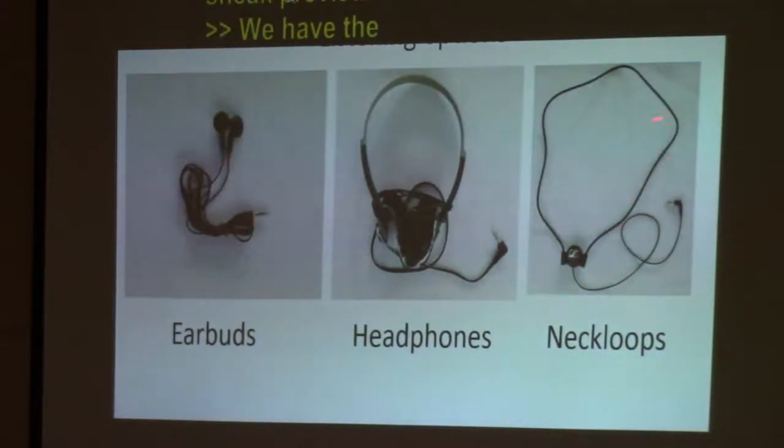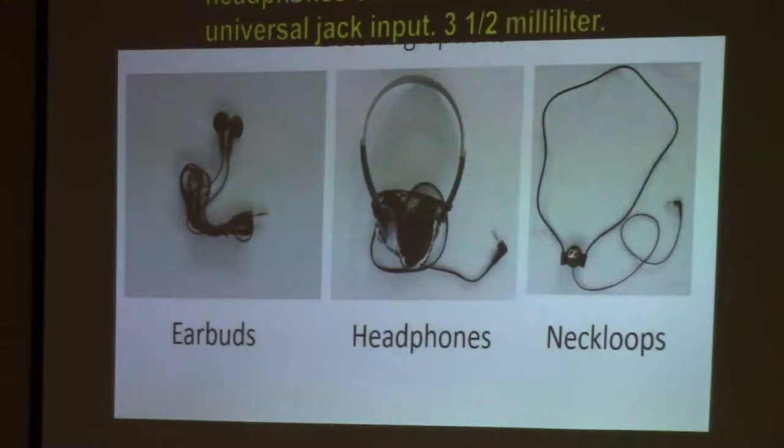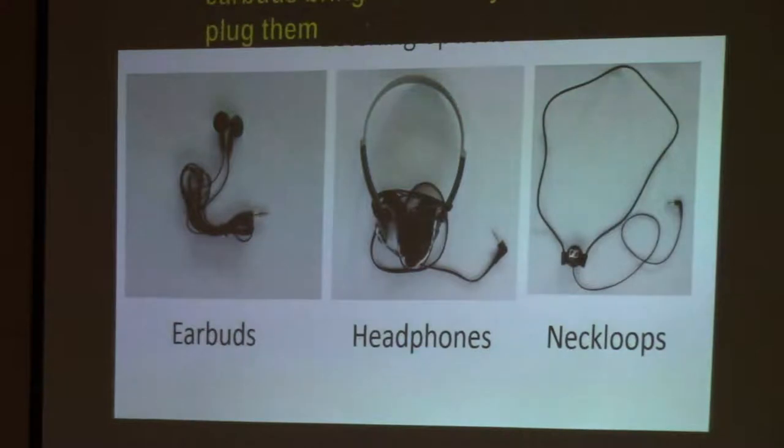With any of those, you can use your own induction neck loop, your own earbuds, or your own headphones, because our devices use a universal jack input. It's just a 3.5 millimeter stereo input. So if you have your own headphones or earbuds, bring them with you, plug them into our devices, and enjoy the show that way.